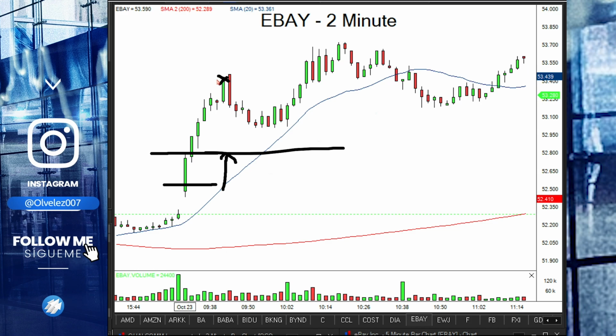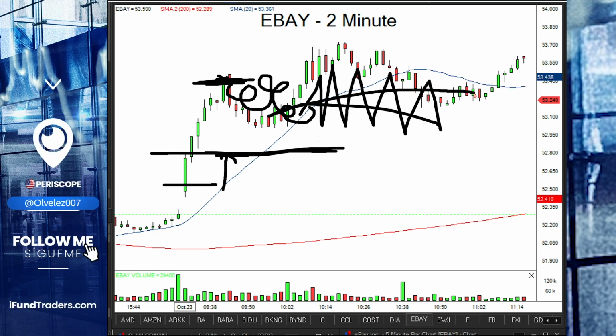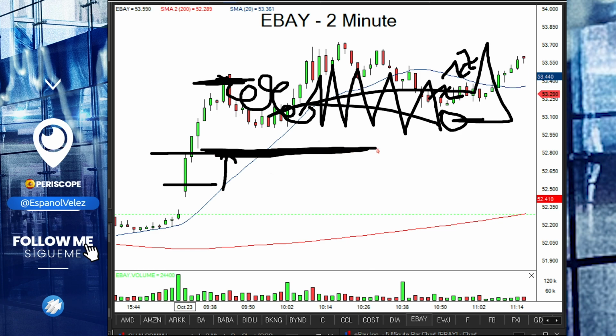Now, listen to me carefully, traders. Whatever the stock does from here to there is meaningless. It can do backflips. It can jump up and down. It can go backwards. It can go forward. It can pop up. It can pop down. It can lay down and go to sleep. Doesn't matter. As long as this line is not violated, you let it do what it's going to do.